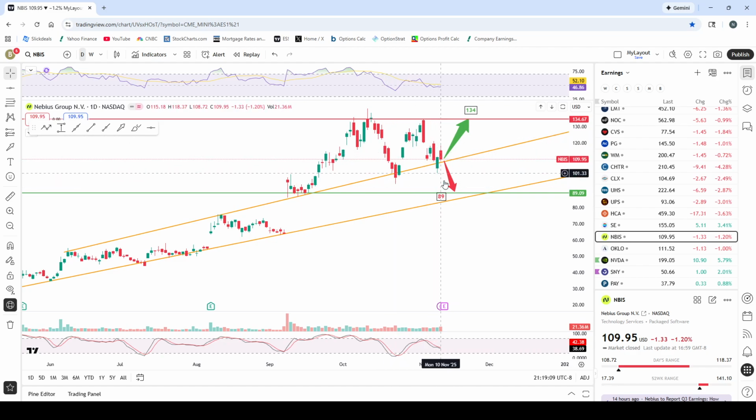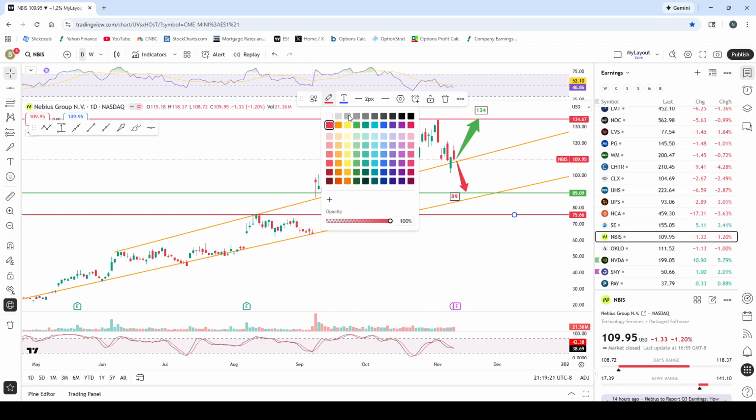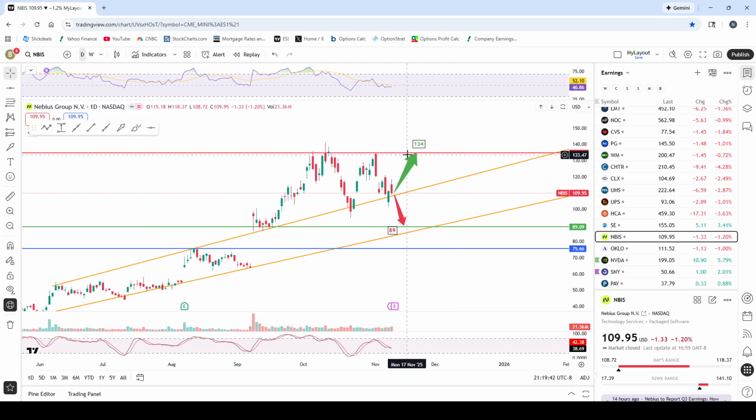It might also break below this trend line as well. We don't know, but if it does, I have another level, which is 75. Okay, I'm just going to leave it here. I'm not sure I'm going to go that low, but you just never know. Okay? And the gap over here is 65, so we still don't know. Most likely I see 89 and 134.